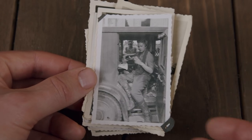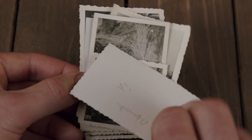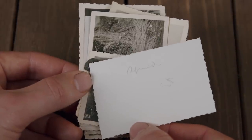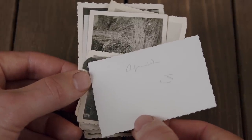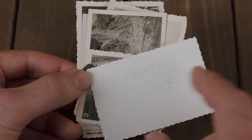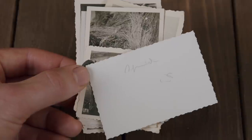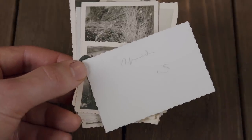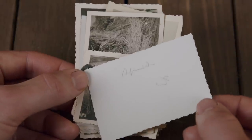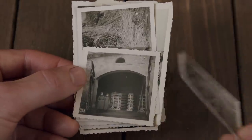Really happy about this picture. Let's see if there's anything on the back. Something. I can't read that. If you can, please tell me. There's a number 43. This could be the year, but I'm thinking this is just a number on maybe a... Yeah, don't think this has anything to do with the year. I think it's just the number of the image, number of the photograph.